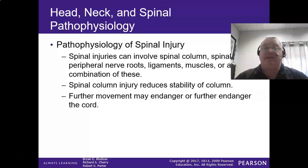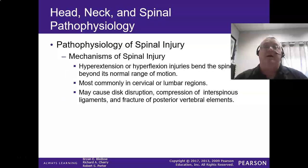Spinal injuries, again, usually they lose, they can lose anything along the way there, but it can cause tingling, other problems there. Your mechanism of injury, again, they can hyperextend it, they can hyperflex it, they can compress it.